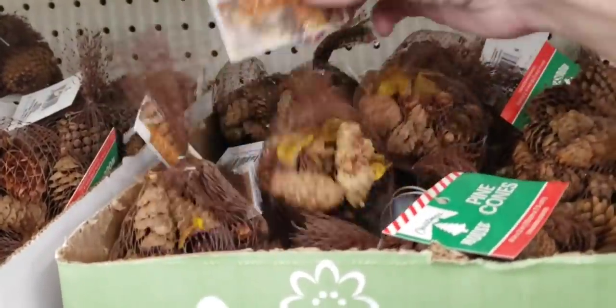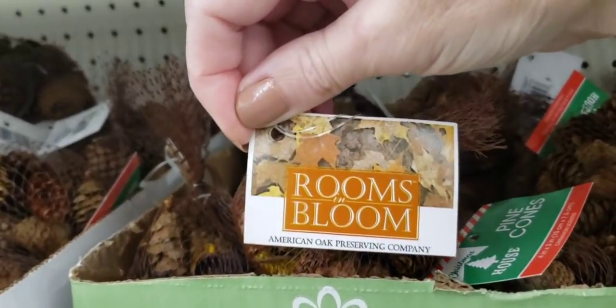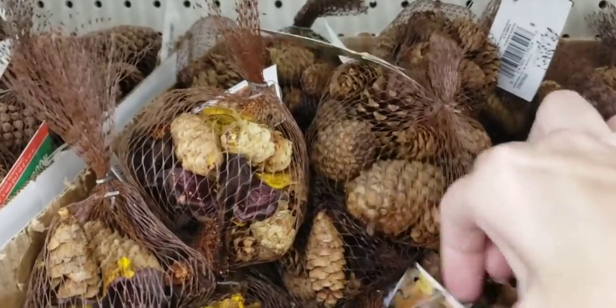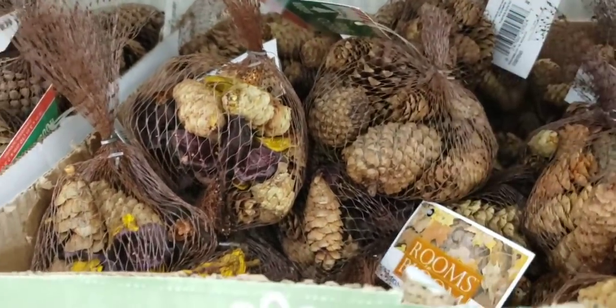Well, this is new. Room Bloom. It had kind of like a fall scent to it. They also had, of course, the Christmas cinnamon ones, but that's really cool.